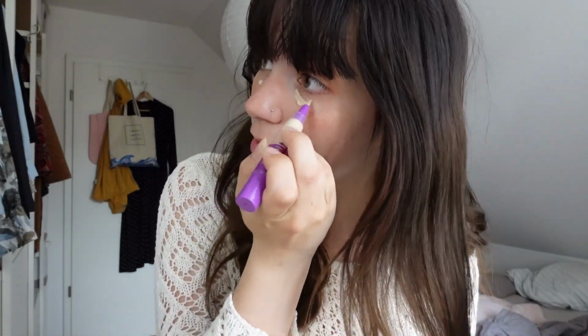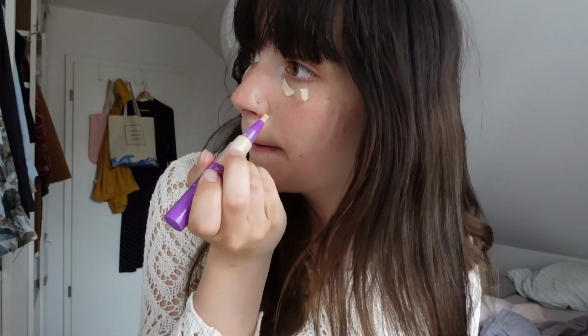So for today's makeup, I want to keep it rather simple. I'm just gonna start with a little bit of concealer. I'm just not gonna do too much. There's a mirror over there if you're wondering.